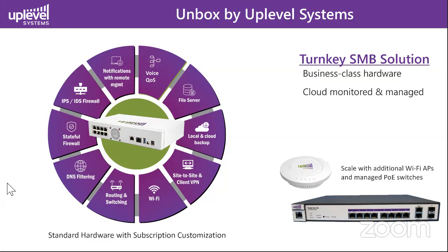And there's a couple of other services that I want to talk about here that aren't reflected. One is we have redundant WAN now since this came out, so you can have a second WAN interface, so you can do failover, and we have load balancing coming between those two links next month.